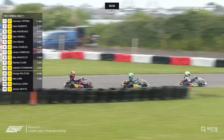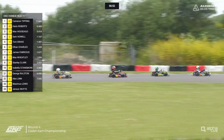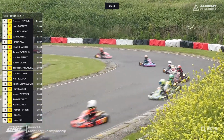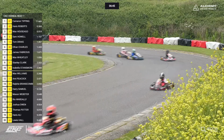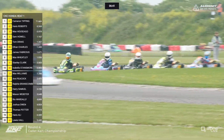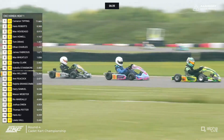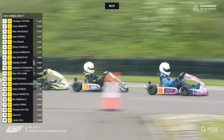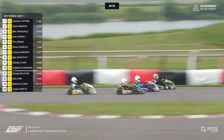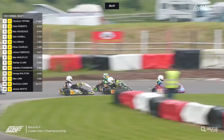So Tipping leading the way from Roberts, Housego and Howell, with Drake in 5th, Charles, Fabricius, Wheatley, Clark and Stansmore Wilson completing the top 10 at the end of the first lap in front of Williams, Peacock, Branscombe, Harry Samuel, Mason Webster and Rio Wardley. Joshua Owen running in 17th in front of Thomas Potter, Harris Alley and Lewis Hall then completing the top 20 as we're going to be 3 wide down the back straight into the double apex right.